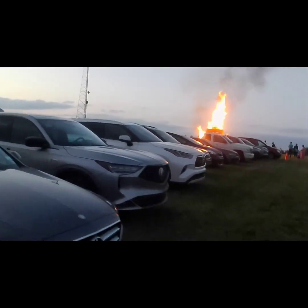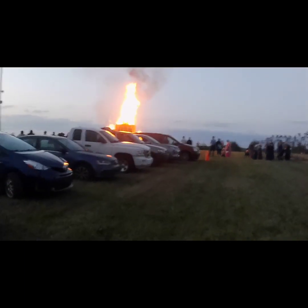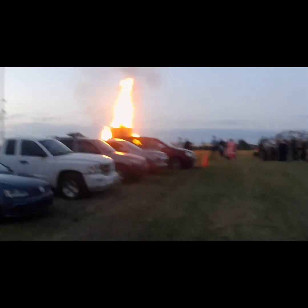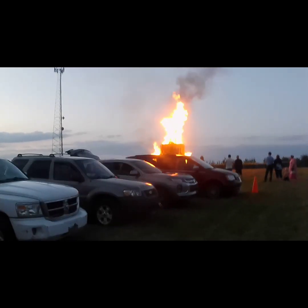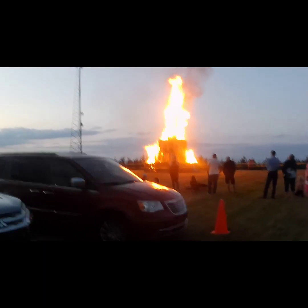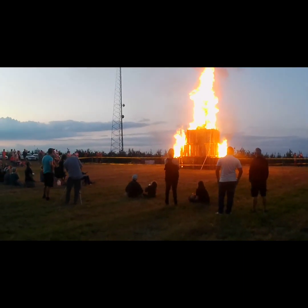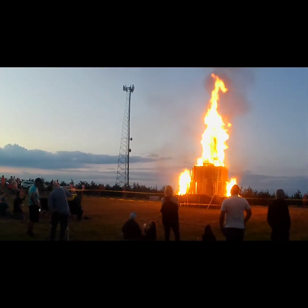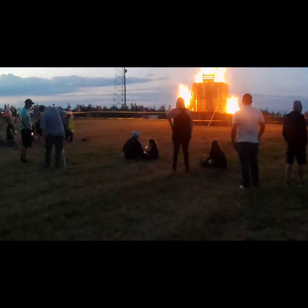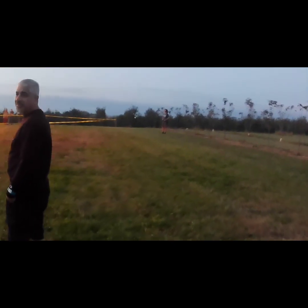Wow. Oh, beautiful moon, look at that. Full moon. Got the little bonfire there and the big bonfire. So they have a whole bunch of skids, and already at the top was an apple. And I can feel the heat from right back here already.